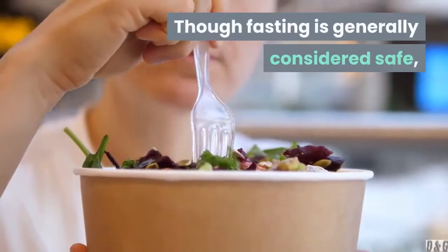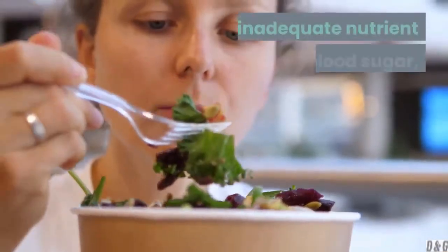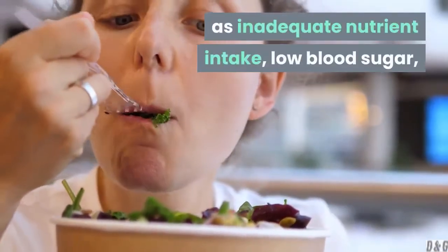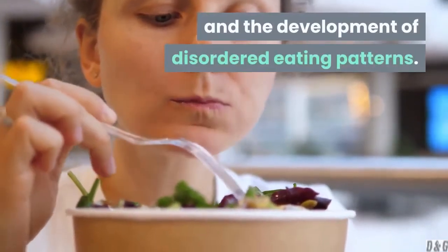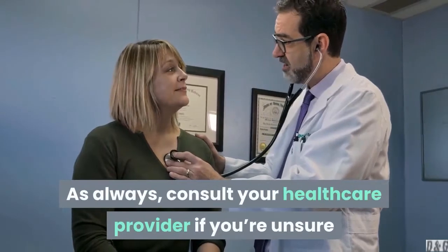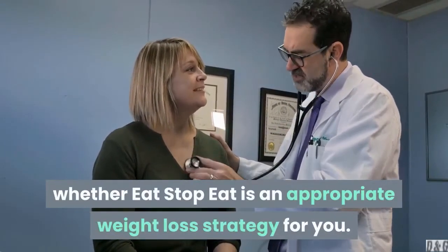Though fasting is generally considered safe, it could have negative side effects, such as inadequate nutrient intake, low blood sugar, and the development of disordered eating patterns. As always, consult your healthcare provider if you're unsure whether Eat Stop Eat is an appropriate weight loss strategy for you.